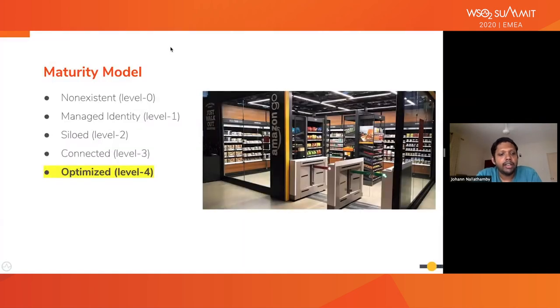So the final level is what we call the optimized level. The key feature that we see in this level is the omnichannel environment of organizations. When an organization has an omnichannel environment, with multiple channels, digital and physical, to interact with the brand, customers need to get a seamless user experience. For example, if you look at Amazon, they provide a seamless e-commerce experience using the Amazon website, the Amazon mobile app, Alexa, and Kindle. And if you look at Amazon Bookstore, the objective of Amazon Bookstore was to bring the same digital experience to the physical world.